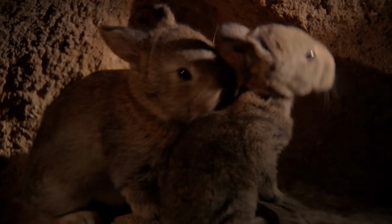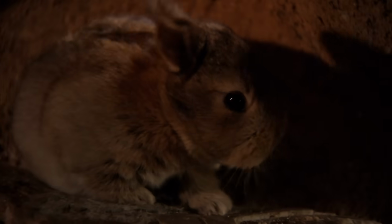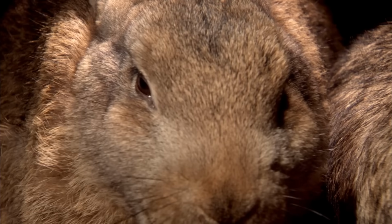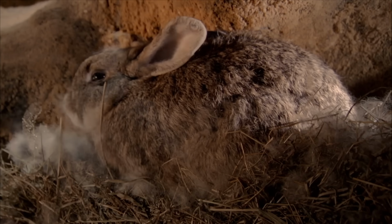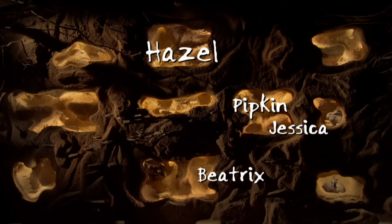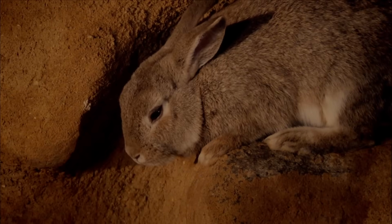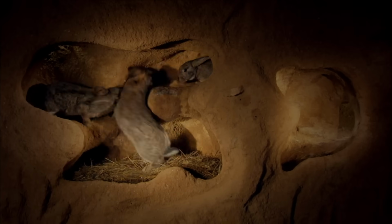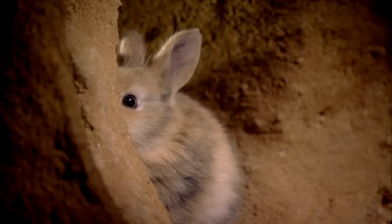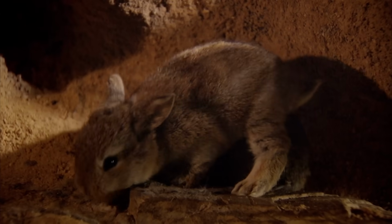In this rabbit nursery, all of the kids play together nicely. The same can't be said for their overprotective parents. Hazel and the other females have chosen nest chambers, and they defend them fiercely. Under stress, territorial mums can even kill kits from other litters that stumble into their path.